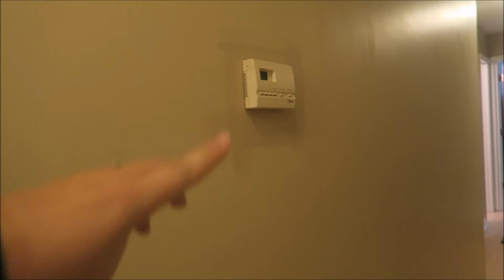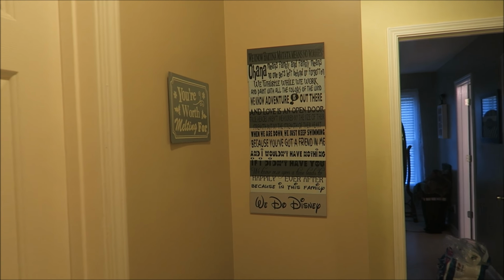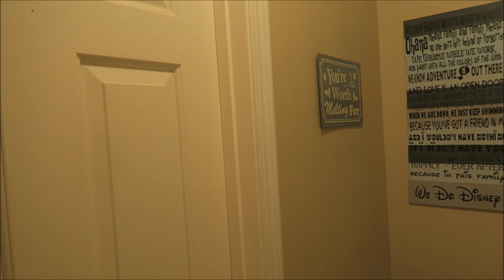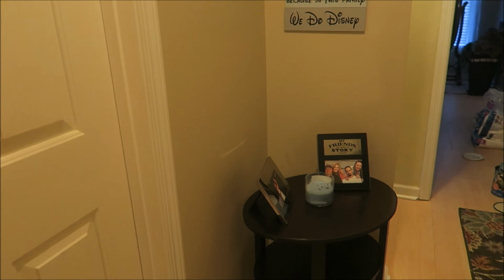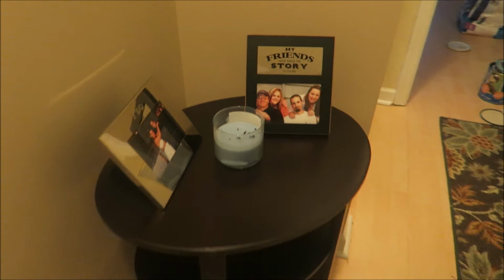This wall, I just put a second coat on. Everything else is done besides this wall. I just started working on this wall, but I think it looks really, really good. And then I did this. I put the thing there and it looks off, but it's level, so I don't know what's up with that. And then I put my You're Worth Melting For sign here, so it's like a little Disney area. And then I have this table here, but I don't think it's gonna stay here.